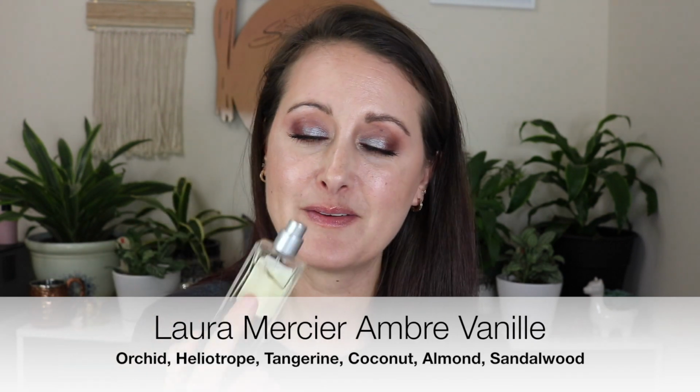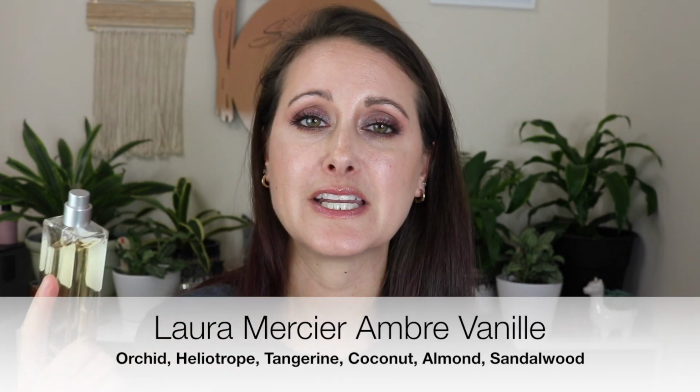Next I have a Laura Mercier fragrance. This was like a $12.99 TJ Maxx find. I love this fragrance so much. This is called Ambre Vanille from Laura Mercier. Oh my goodness, and it is so good.